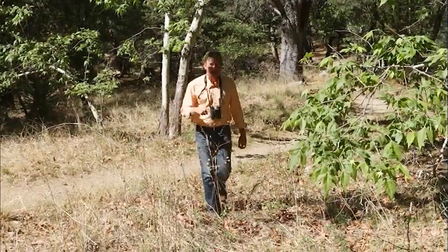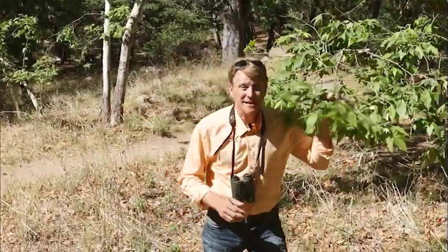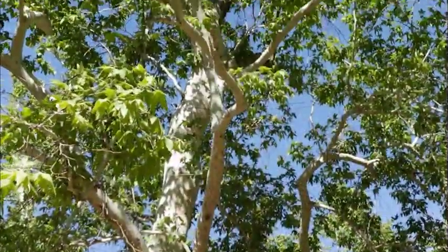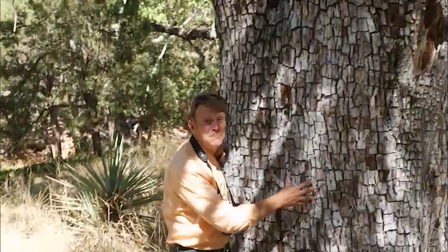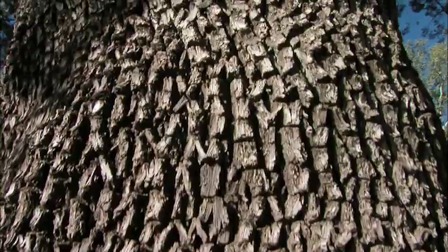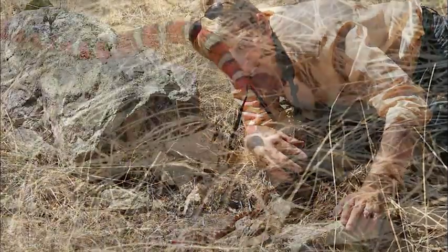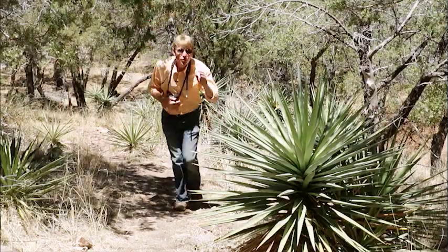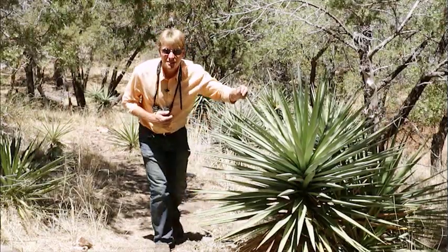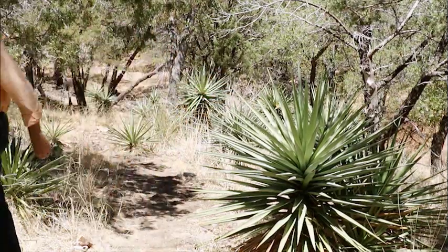This little corner of the southwestern United States is full of things you can't find anywhere else in the U.S., like Arizona sycamore. Alligator juniper. I mean, take a look at the bark on this thing. It looks just like the back of an alligator. The incredible Arizona mountain kingsnake. And the wicked, spiny Schott's yucca. And of course, hummingbirds. Lots of hummingbirds.